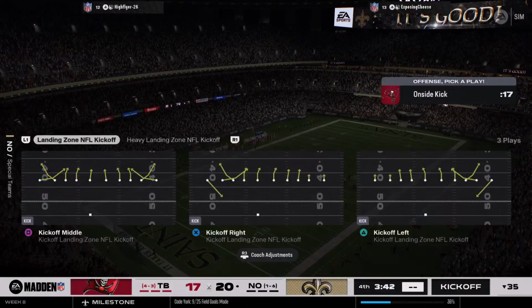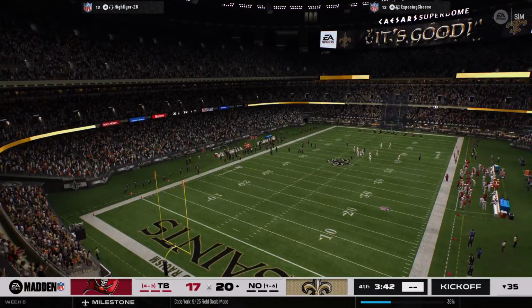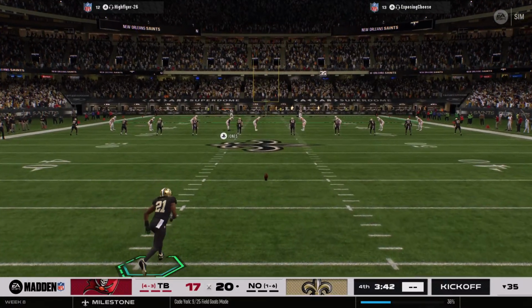Well, I tell you what, you get to this time of the game, you've got to have that reliable kicker on the sideline to turn things over to. That's the definition of clutch right there as they take the lead. Reed now to kick this one away.